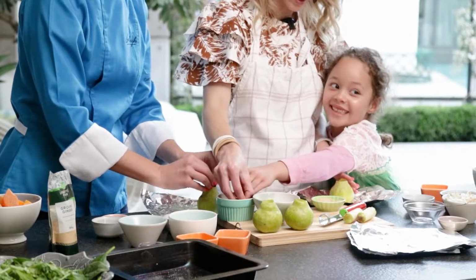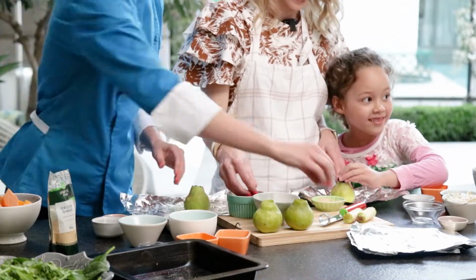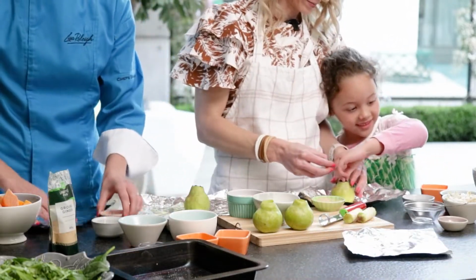Okay. Let me take some raisins. Since a very young age, Bella Boo has helped me in the kitchen. She can't resist. I'll do one. Hey, Babs. I'll do one more.